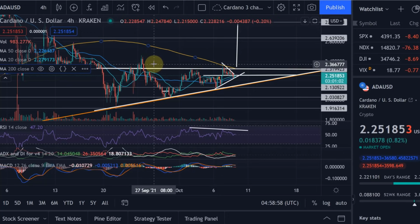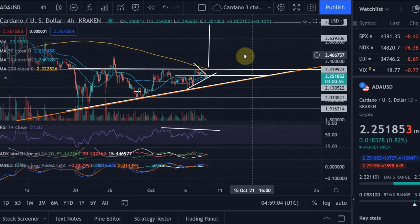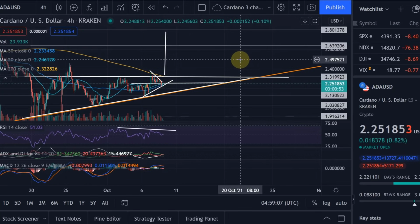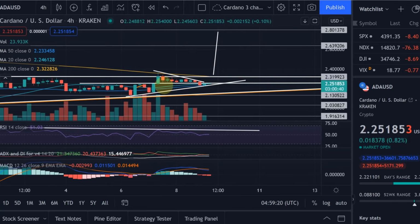Or 236. We came all the way. There you go, it was that high here, and we had it before here. So 236, 237, that's an important level. But after that, I think we could move to 245. But first of all, we need to get through 232. And maybe we do that when we break out of that triangle, or if we lose the support level of the triangle, which is currently sitting at 223. If we lose that, I think we could come down to 215.